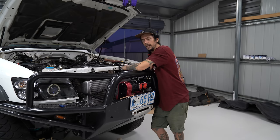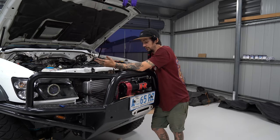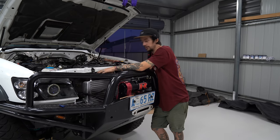I did have the Enerdrive running on the GQ, but I kind of want to try maybe a different brand this time. I mean, the Enerdrive's been awesome, but I'm just the type of person that likes to try different stuff as I go and to learn what I like.